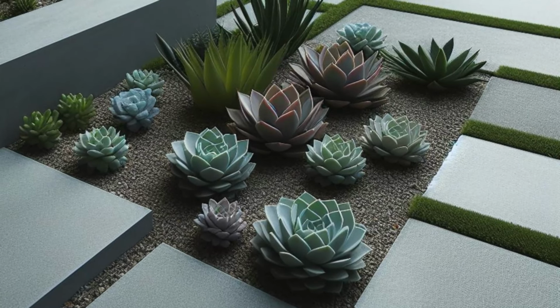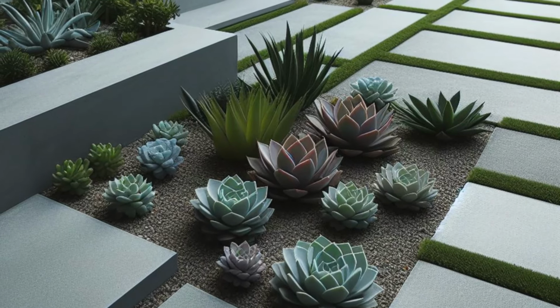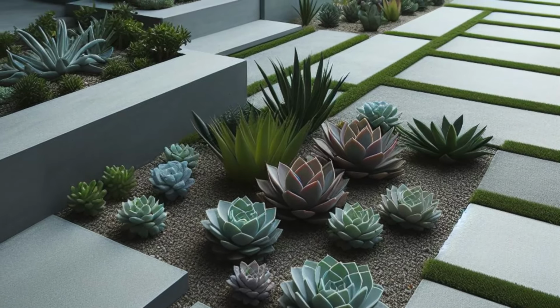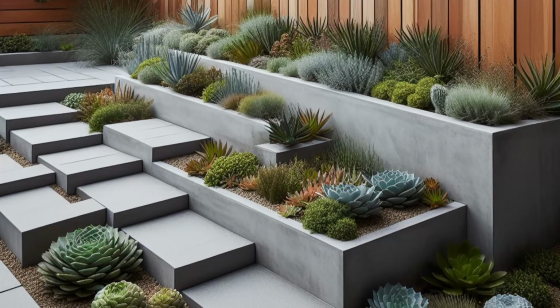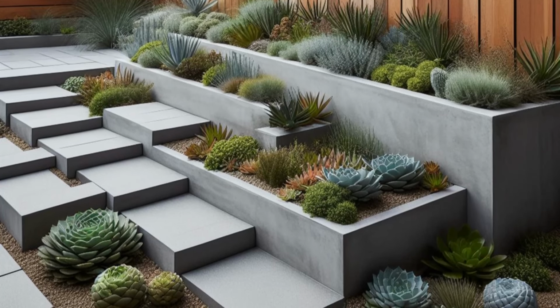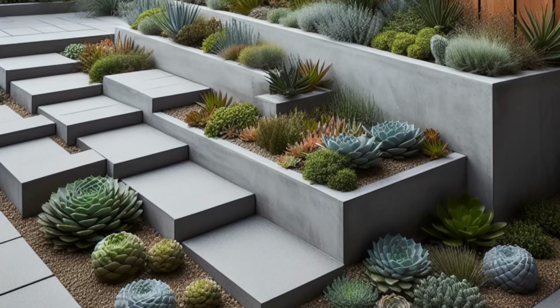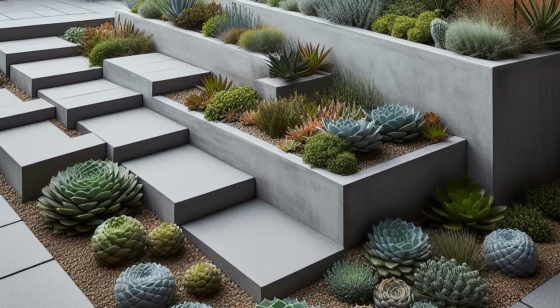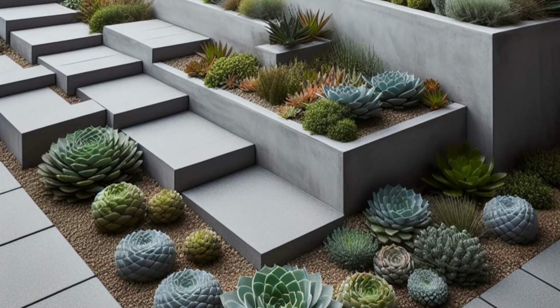Between these pavers, succulents and low-growing ground cover plants take root, their lush greenery adding a touch of natural beauty to the contemporary landscape. It's a harmonious blend of form and function, where simplicity meets serenity in perfect balance. So whether you're enjoying a quiet moment alone or entertaining guests under the stars, this minimalist edging design is sure to elevate your outdoor experience to new heights of tranquility and style.